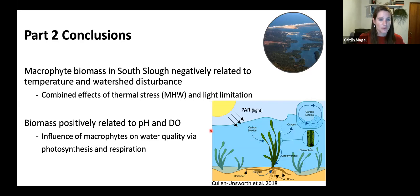Unfortunately, I don't have time to go into this more, but again, I looked a little bit closer at what this actually means for future environmental change related to ocean acidification and hypoxia. So maybe I'll give another seminar about that later.